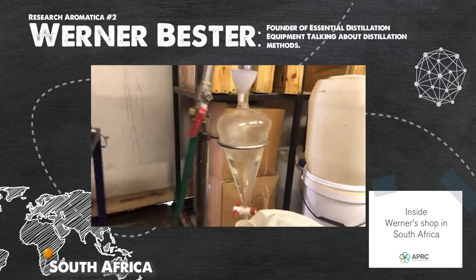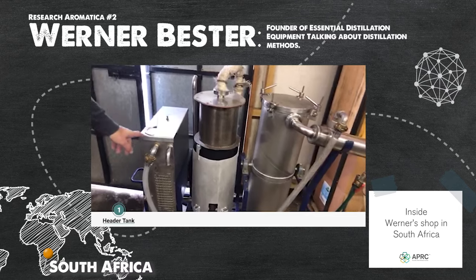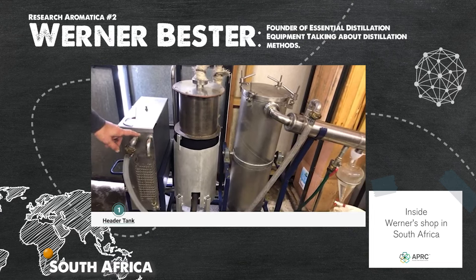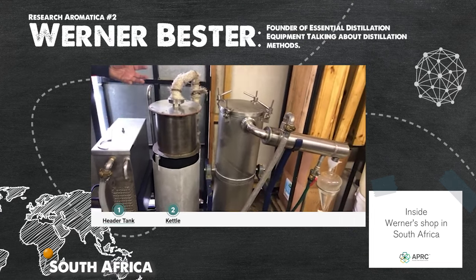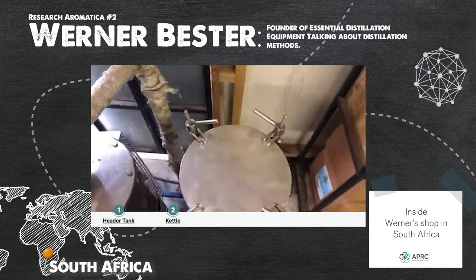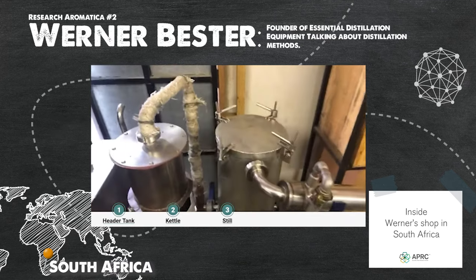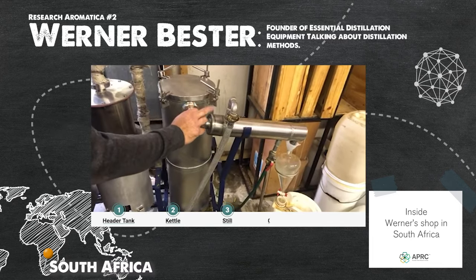I'm going to take you through a quick rundown of what's happening here. Here is a header tank, which is the water supply towards the kettle, and it also controls the height in the kettle so that it stays at the same height while steam is being boiled off. This is the kettle where the steam is generated. From the kettle, it goes into the pipe, into the back of the still, and from there it goes down below the plant material and then moves its way through the plant material into the condenser.